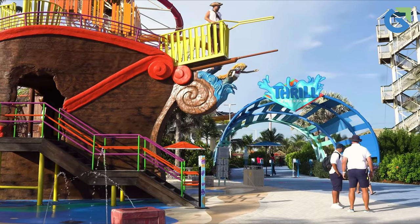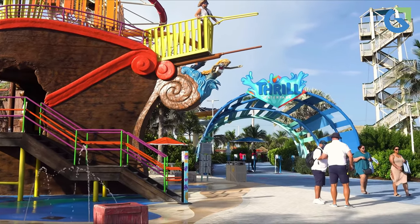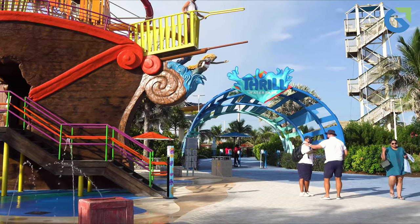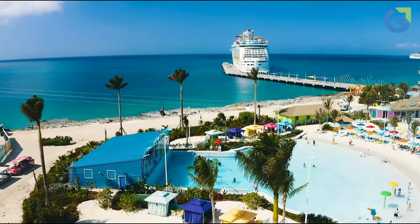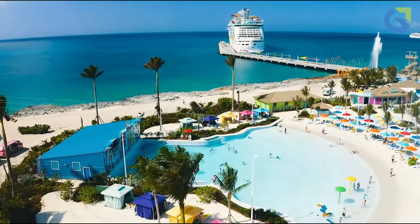Our first stop is Thrill Waterpark, where you can unleash your inner adventurer. Get ready for an adrenaline rush as you slide down towering water slides, conquer the wave pool, and brave the exhilarating zipline ride across the island.